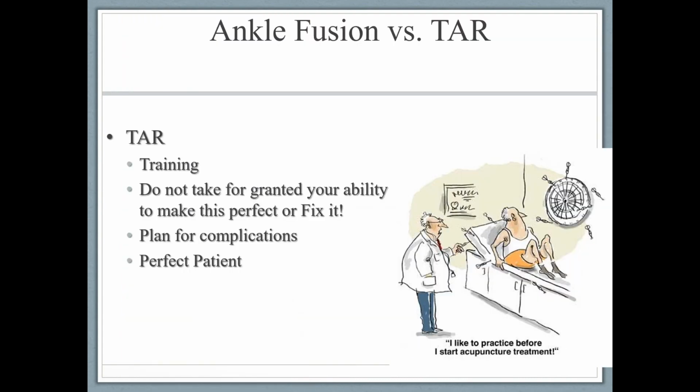So in conclusion, there are more and more ankle replacements being done. We are getting very good at them, and an experienced surgeon will do very well with these, and they'll tell you if you're a candidate for it or if you're not. We look for the perfect patient. We look for someone over 50 that just wants to do low impact activities. We do plan for multiple surgeries with this because we know we will likely have to do some maintenance procedures on it.